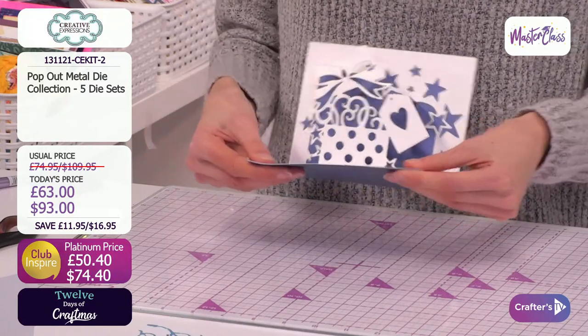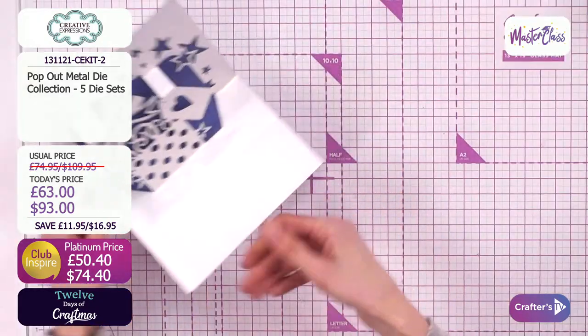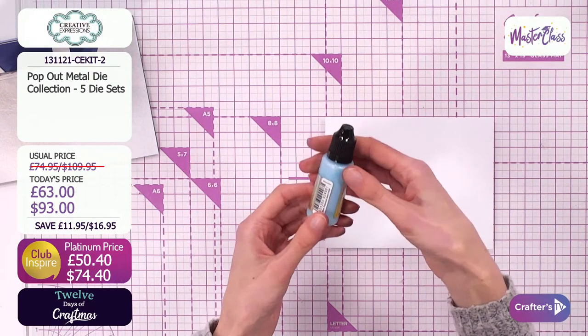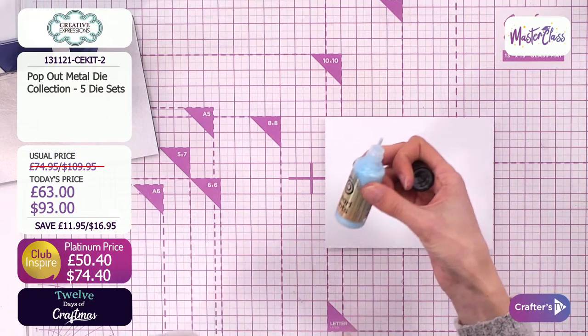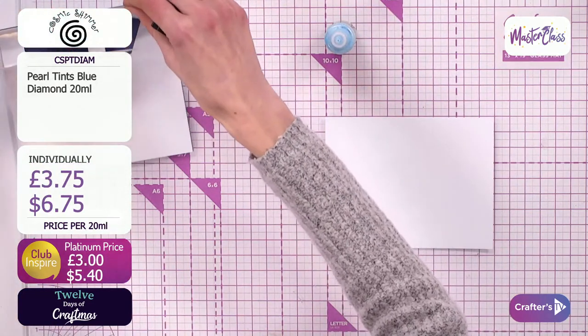Absolutely. And one of our lovely viewers asked earlier about our pearl tints. Yes, they did indeed. Right, shall we have a little play with our pearl tints? Let's do it. So let's go for this one. I believe this is blue diamond. Oh, it is. It's a word I can say, blue diamond. And it was Mary Beth that was asking about the pearl tints. There we go. Mary Beth, we are catering to your needs, hopefully.